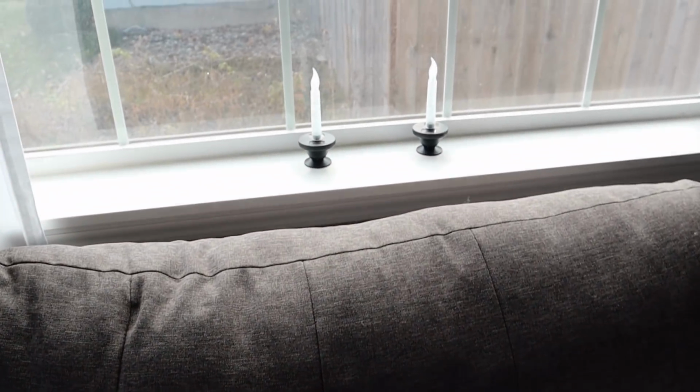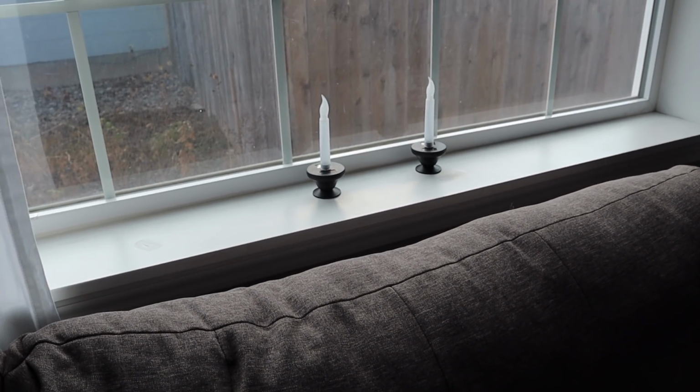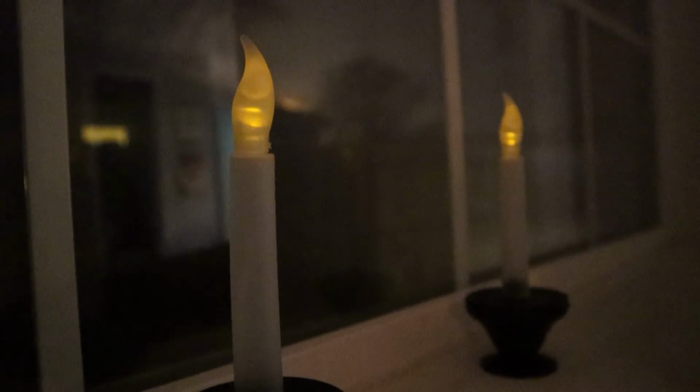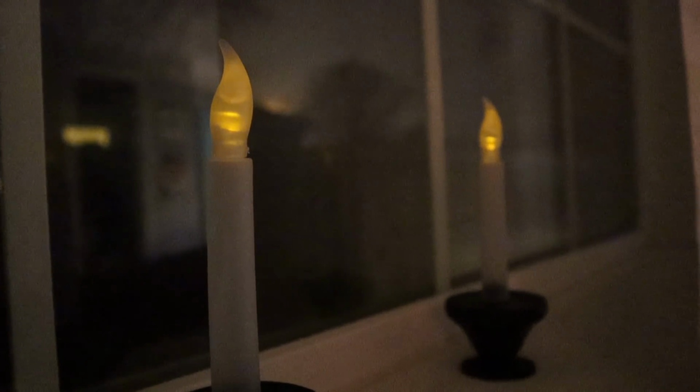On the window ledge, I actually placed these two candles from the Dollar Tree. They're solar powered and I tried them out to see if they worked. You guys, they actually work. So you don't have to worry about turning them off or on, and their flicker is really adorable.